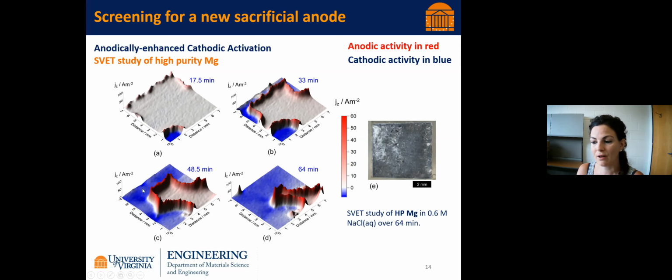But the really interesting thing to note here is that in the wake of these anodic occurrences, we're left, as I described earlier, with this intense cathodic region, which remains. If you look at the 64-minute part, an hour earlier, this region was anodic, and after that entire time, that surface is now intensely cathodic. So it's that cathodic reaction that drives forward the corrosion. So that's the scenario for high purity magnesium.